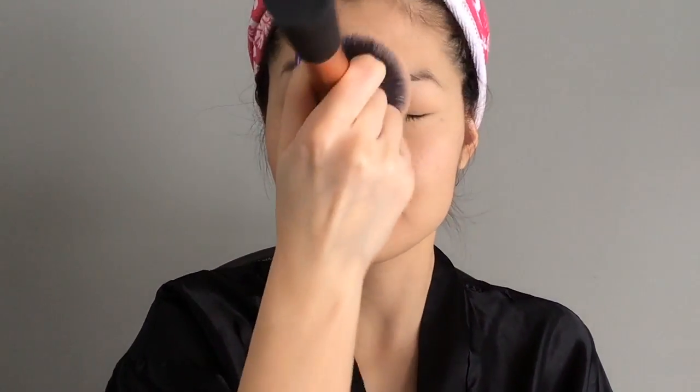And I've been super into the glowy look, so you guys know that I just got the Hourglass Ambient Lighting Palette. And I like to mix these two colors right here together. And I just dab that right at the high points of my face, just so when I turn my face in the light, it just has such a nice sheen to it. I mean, I know that I'm still young, but it makes my skin look even younger and more youthful.